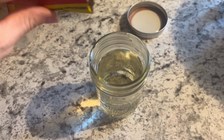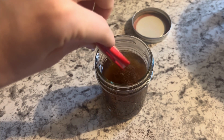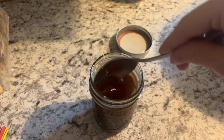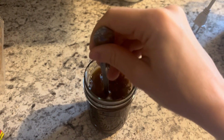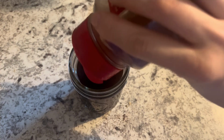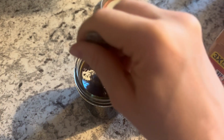In a small jar, you're going to add 6 ounces of warm water and Bustelo Cafe's instant espresso. Emily does double espresso, but I just did one. Then you add 1 heaping tablespoon of brown sugar to the small jar. Last but not least, you're going to add a dash of cinnamon to the top of your espresso and stir that really good.